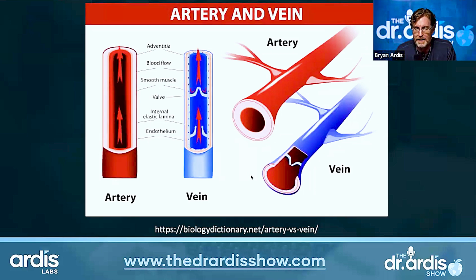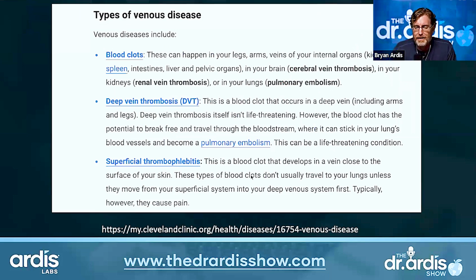Blood is pooling and staying down in that limb, and it's not coming back up because the veins either expanded too far, are not strong enough to stay a tight tube, or there's something wrong with the valves themselves inside the veins. Arteries do not have valves. All right. Here's our Cleveland Clinic, which has now also defined the various types of venous diseases.